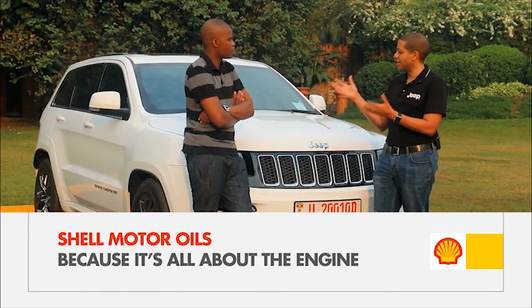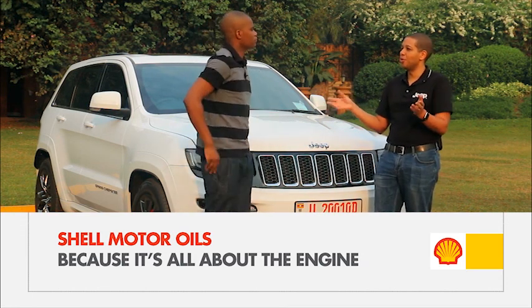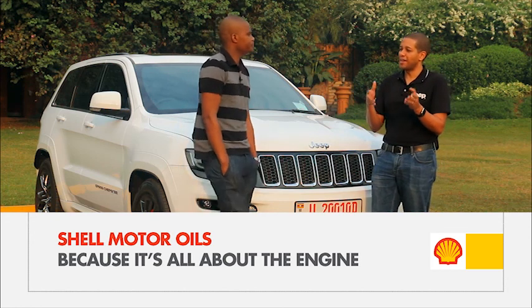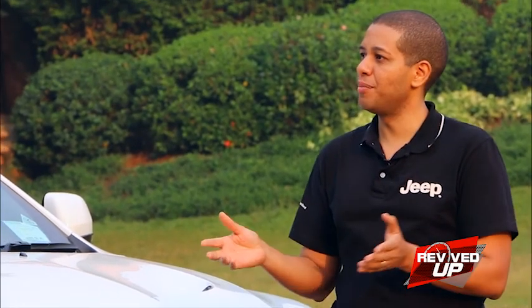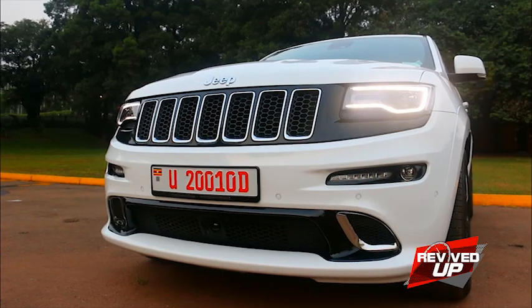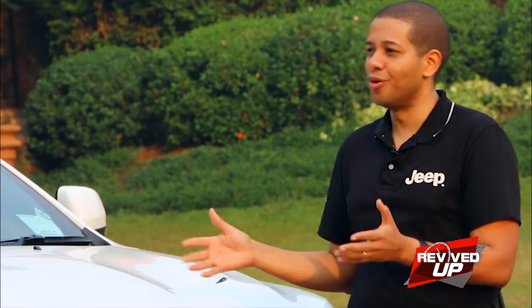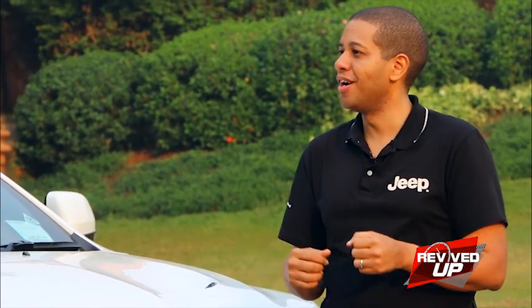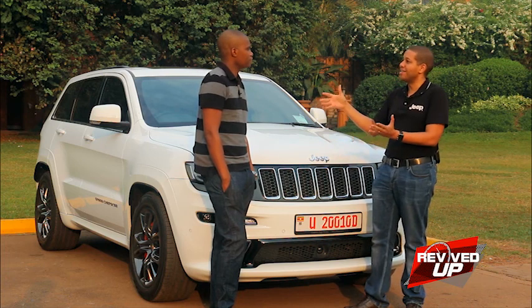Things like the SRT, of course, is a high performance version. So this is for the family man or woman out there who really wanted to have an SUV and at the same time was torn between an SUV or a sports car. Now the SRT covers both segments very well. You've got your SUV four-wheel drive capability, and you've got the high performance engine and handling of a sports car. So during the week you can drive around normally to work and back, relaxed, casual. Then on the weekend you could go and stretch the vehicle a bit and hear the sound, feel the power. So you've sort of catered for everything within this one SUV. In fact, this is more like a super SUV.